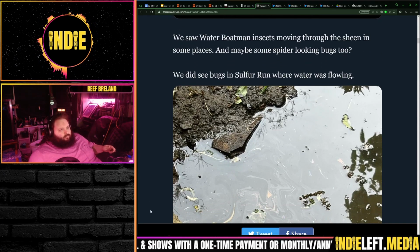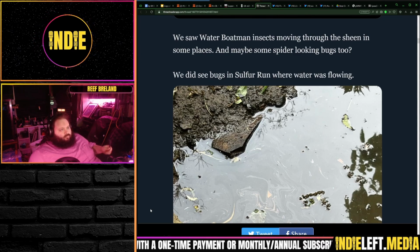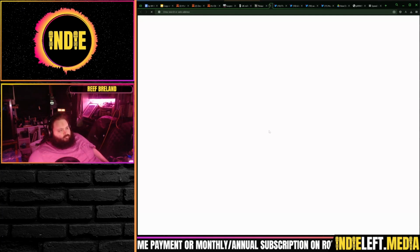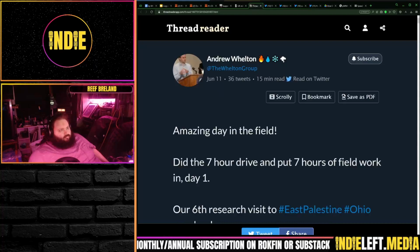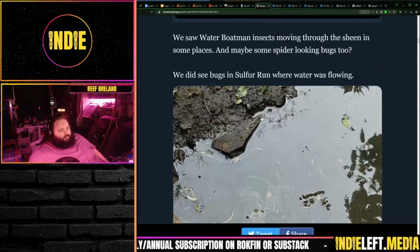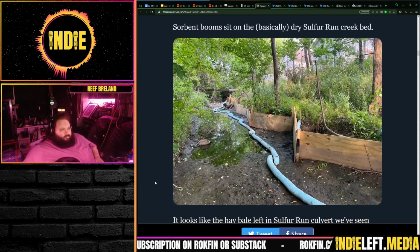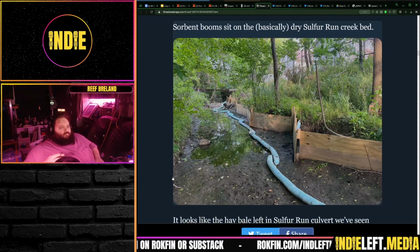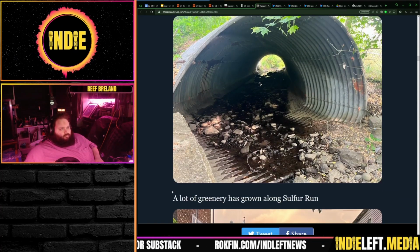We saw water boatman insects moving through the sheen in some places, and maybe some spider-looking bugs too. We did see some bugs in Sulphur Run where the water was flowing. And again, you can see the sheen here. There's one of the bugs floating. Sorbent booms sat on the basically dry Sulphur Run creek bed. It looks like the hay bale left in the Sulphur Run culvert we've seen before is now gone.